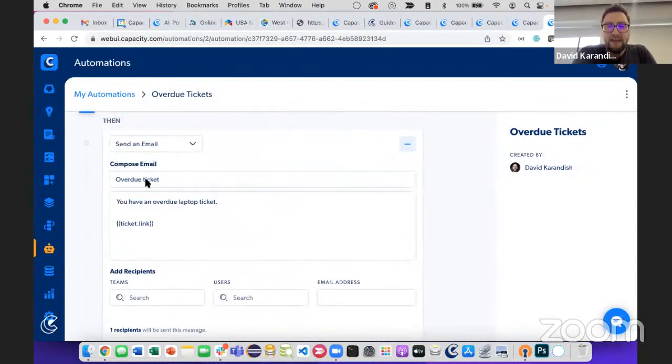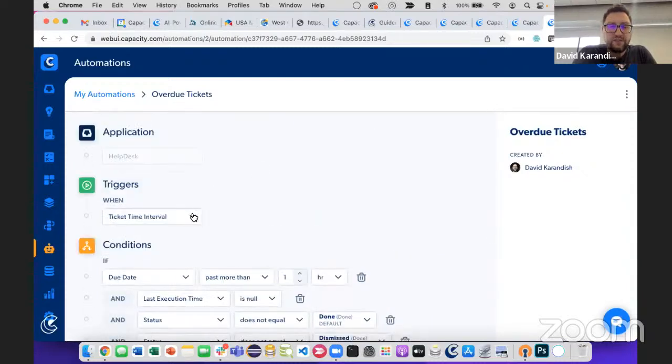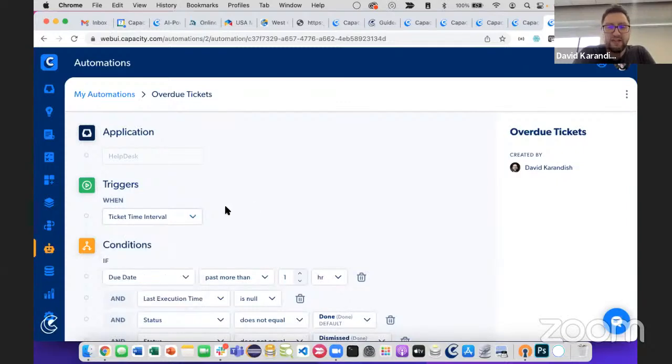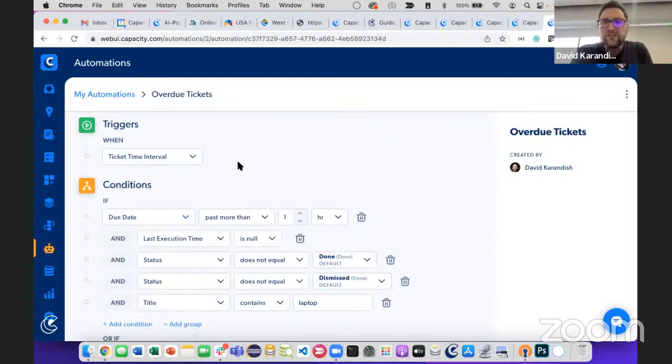We're going to send an email saying that we've got an overdue ticket here. Now, in terms of the types of actions we can add, we can send emails or we can start workflows. We've got a whole bunch of different triggers we can do: ticket created, updated, correspondence created, interaction created, and then all the conditions you'd want. Checking on due date, description, past due, is read, priority, status, owner, you name it. So this is awesome if you want to be able to start automating events that occur when specific actions happen.